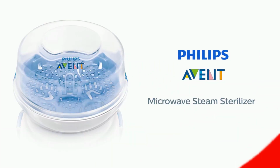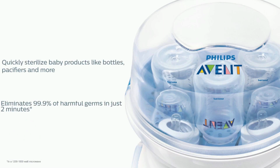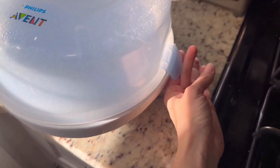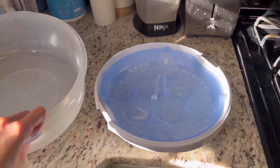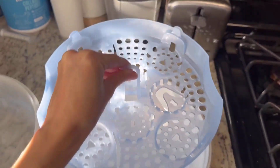The Philips AVENT microwave sterilizer revolutionizes bottle cleaning with its lightning-fast performance. Using powerful steam technology, it eliminates 99.9% of harmful bacteria in just 2 minutes, significantly quicker than standard electric units. You can complete a sterilization cycle in the time it takes to prepare your morning beverage, making it incredibly efficient. This sterilizer's compact design is particularly impressive. With dimensions of only 6 inches in height and 11 inches in width, it's compatible with virtually any microwave.